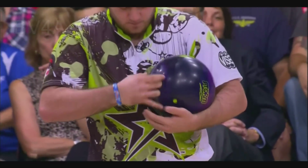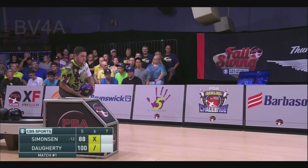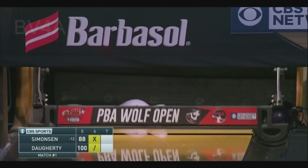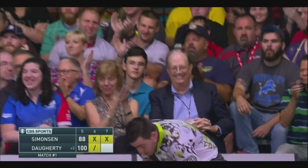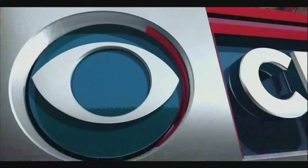And that's the difference between urethane and reactive resin. This is going to be a very interesting shot here for Simonson on the left lane. And the youngster responds. Nice break, hit on the 7-pin. And back-to-back jacks in the 6th and 7th for Simonson to keep things very interesting.